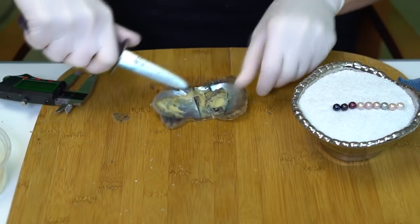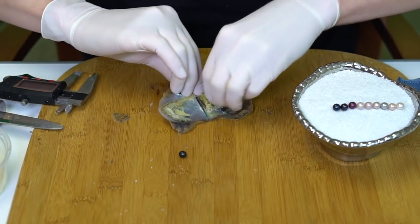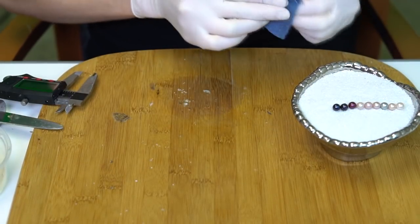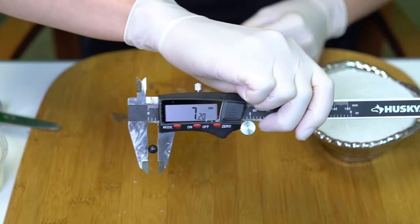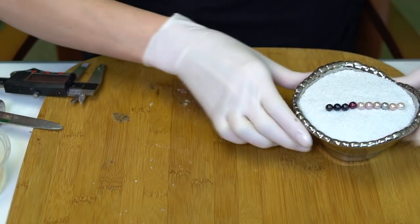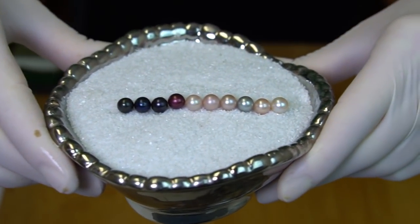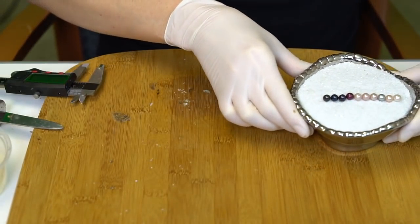All right, number 10, we have a dark. I want to say this one's almost black. Nice dark one. 7.19. Maybe a little green on that last one, actually. Amazing pearls so far. Let's open 10 more here for Natalie.